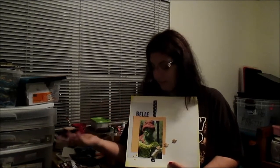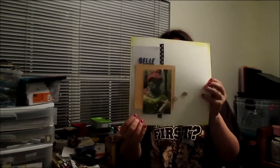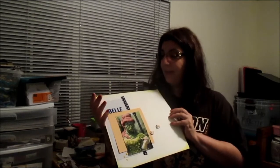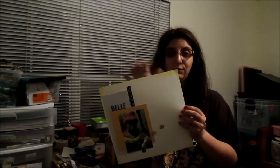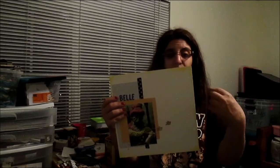I added blue letter stickers just to spell out Belle, a couple of acrylic dots to bring interest to the whole. And then I inked the edges with a yellow distress ink. I don't know if you could pick up on camera, but it really gives the layout a kind of dreamy look, like a cloudy kind of dreamy look on the edges. And I'm really happy with this layout.